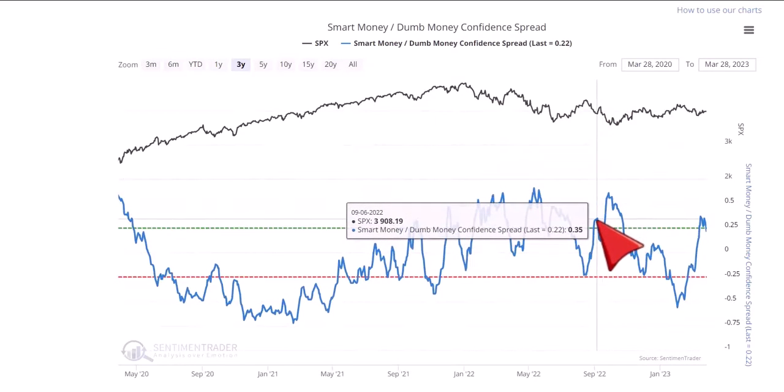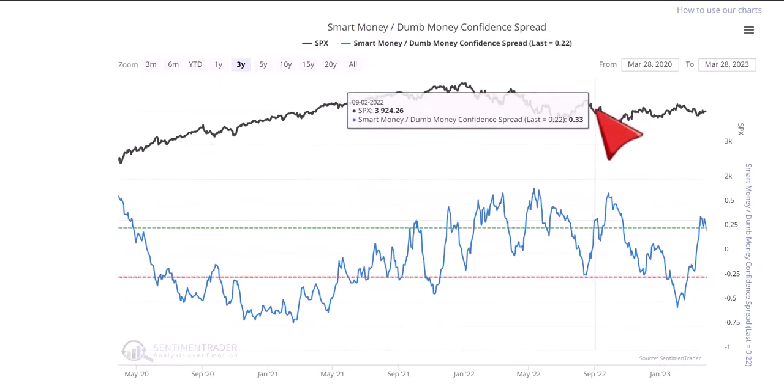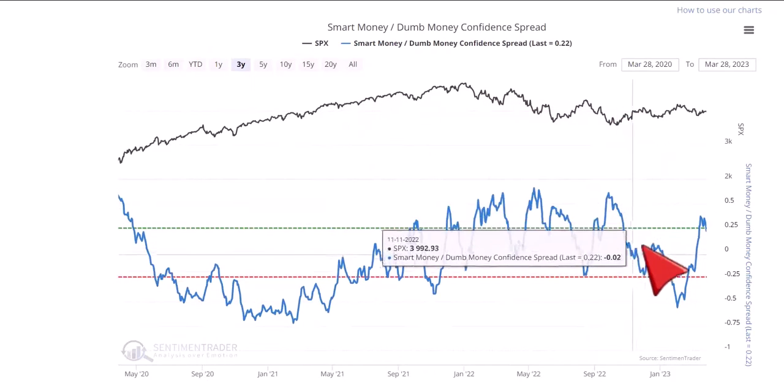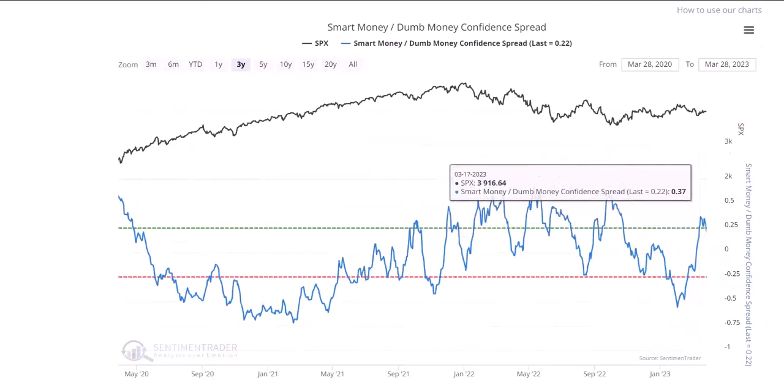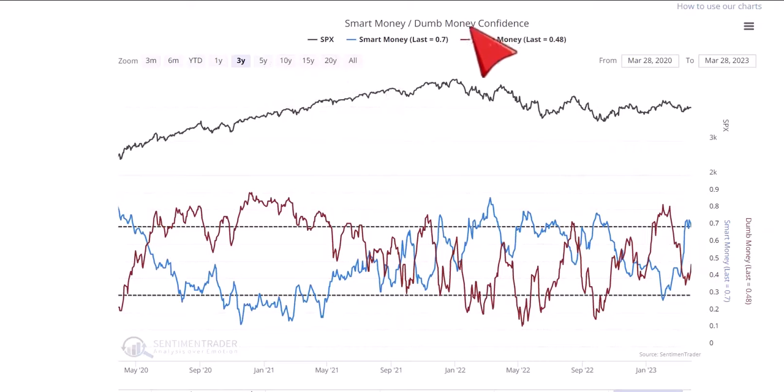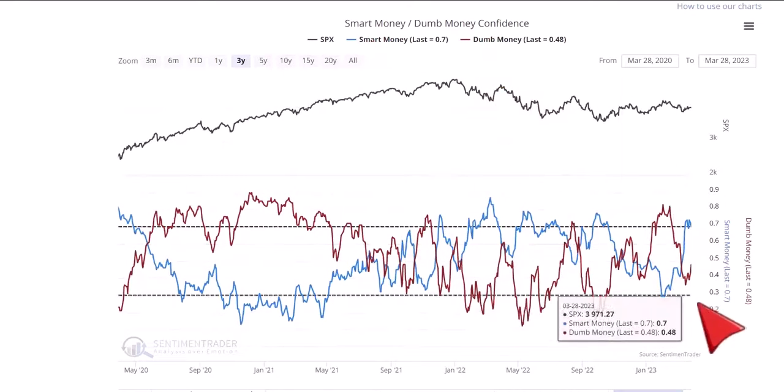You could have said, oh, I'm going to buy right here, and that would have gotten you in here, and then you could see how we sold down, right? It's not a one-stop shop. It's one data point. Now, that spread is determined by the difference between smart money, which we don't say, and dumb money, which we don't say. We refer to it as institutions and retail.